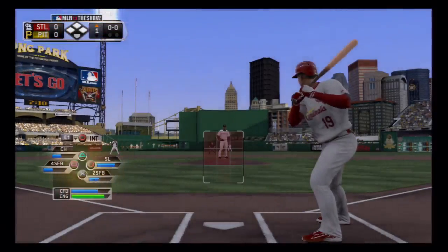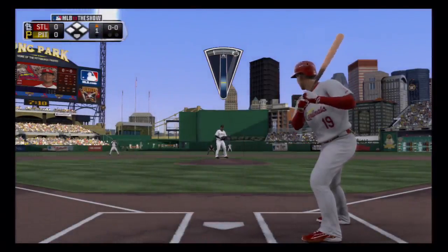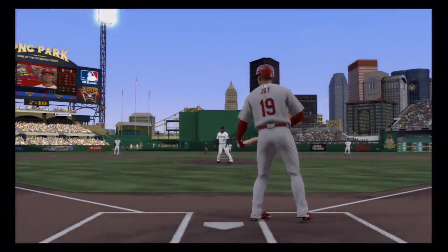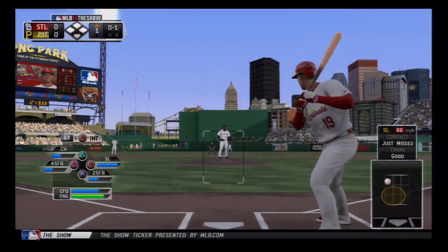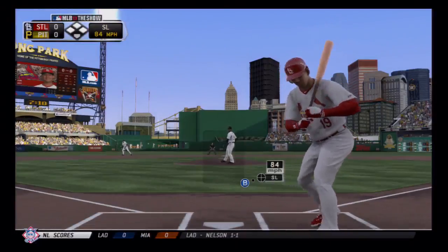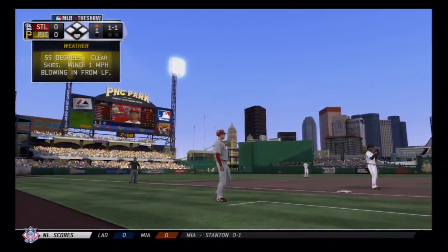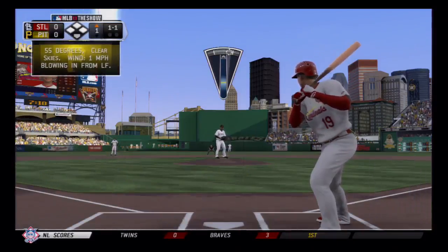John Jay makes his way to the plate now as we're just about set for baseball this evening. And this is going to be a foul ball in amongst the spectators. One and one. A little chilly but not unbearable tonight. 55 degrees here at first pitch. 1-1 pitch on the way.